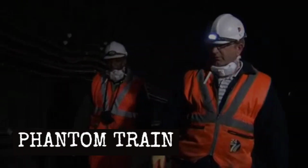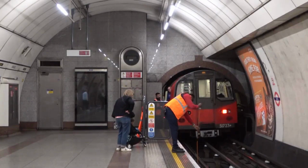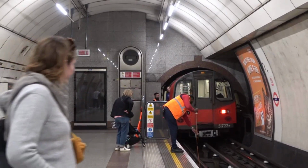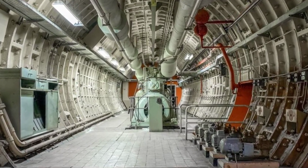Maintenance teams have tried to track it, relaying sightings by radio from one station to the next. In one incident, a worker sprinted down a parallel tunnel, radio crackling, chasing what he thought was a lost engineering unit. He reached the next service hatch just in time to catch the echo of wheels. Then nothing. The tunnel was empty. No train, no sound, not even the rush of displaced air.